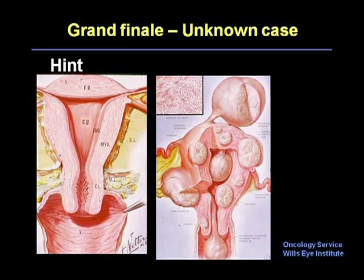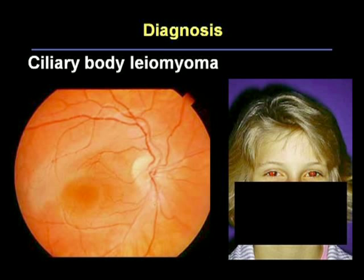What is this? This is the uterus. You didn't know you were going to hear uterine pathology in this corneal conference, did you? What tumor does the uterus spawn? Fibroid tumors or leiomyomas? And indeed, this young girl had a ciliary body leiomyoma. This surgery was done 20 years ago. This is the recent picture on your left. And she's done well now for 20 years and still has 20/20 vision. We saw her last month.